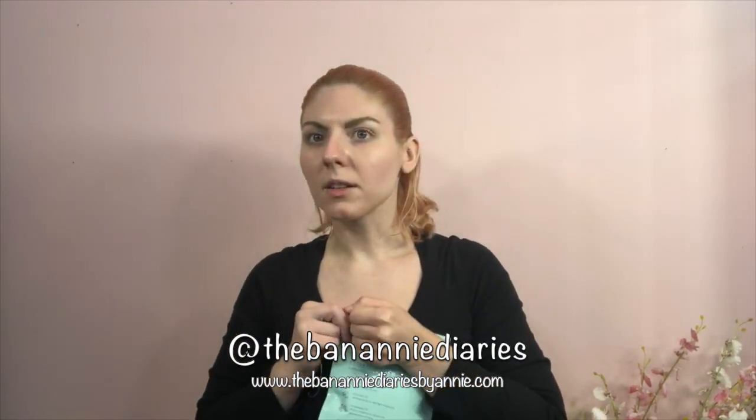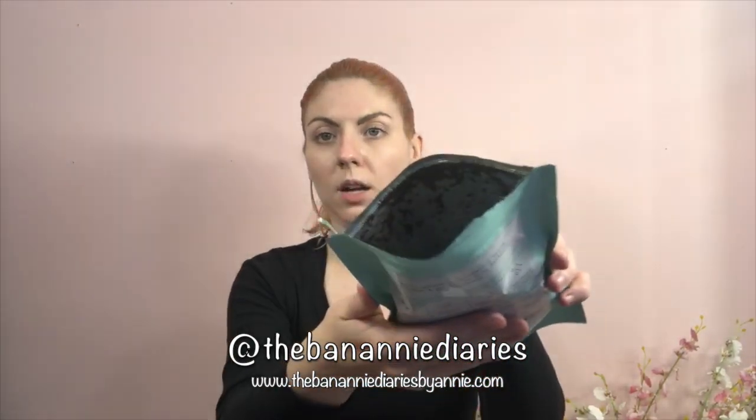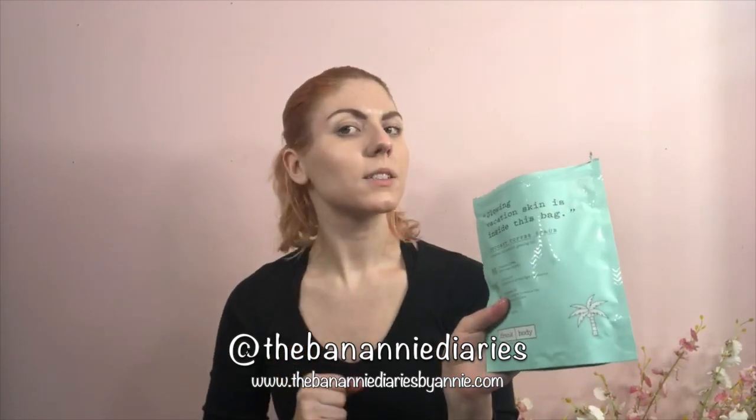Oh my gosh, I can smell the coconut already, and I didn't even open the whole thing yet. Smells amazing. Oh my gosh. You can smell the coconut because you can see the coconut oil in it. Okay. This smells so good. Like, it's unreal. So this is the coconut coffee scrub. You can see it looks like pure coffee. It's just going to be rubbed on your body, and it smells amazing. Like, I am sold just on the fact of how amazing this smells.